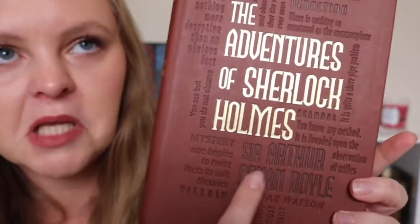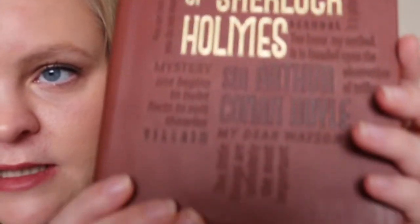The first one is The Adventures of Sherlock Holmes, which is this brown one. I don't like brown, but I like brown books. As you can see, it has different quotes from the book sort of embossed into the cover. I don't know if you can see that very well. So the words on the cover are either quotes from the book or words that capture the essence of the story. Like this one has "one begins to twist facts to suit theories," and the words are deduction, villain, mystery, and scandal. So that's really cool.